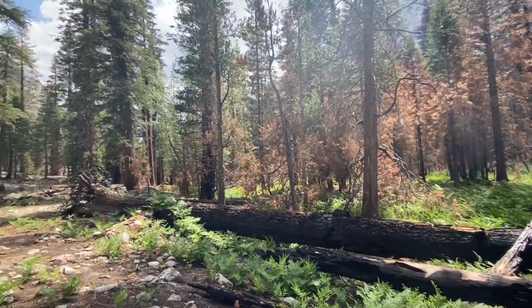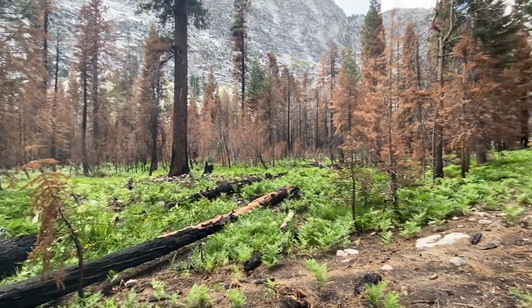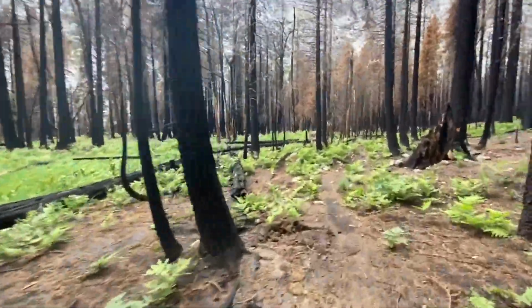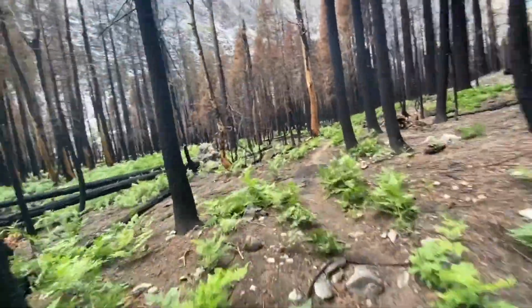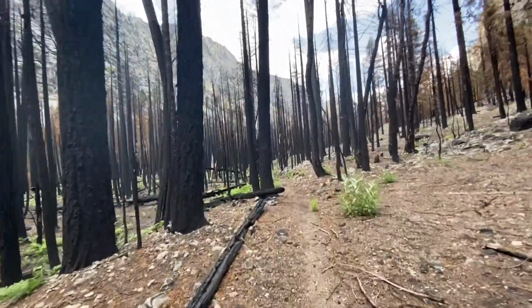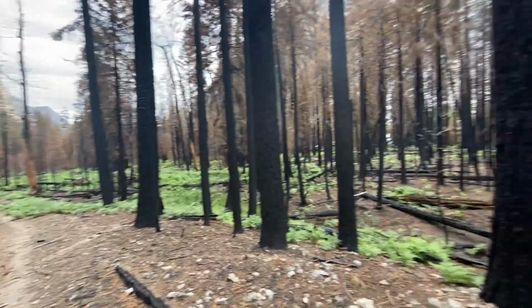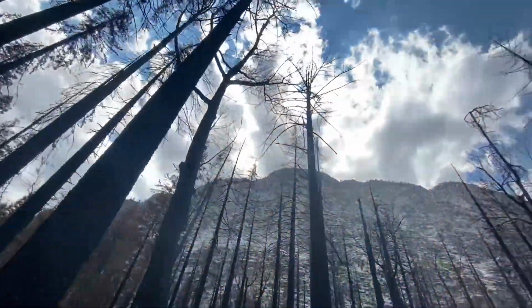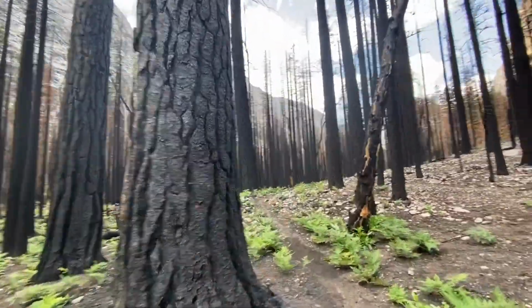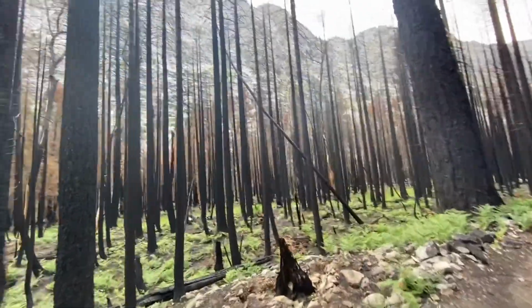All right, but as you can see here, even though there's a lot of death, there's also a lot of regrowth and rejuvenation as well. So that gives me hope. Look at this. Now this is completely barren here. Look at this. Wow. All the way up there. Dead. Man, and it is just so eerie walking through this stuff here. This is just crazy.